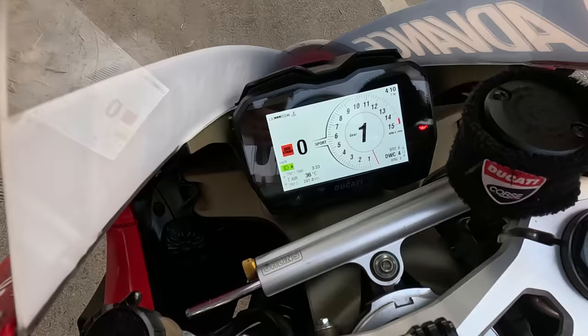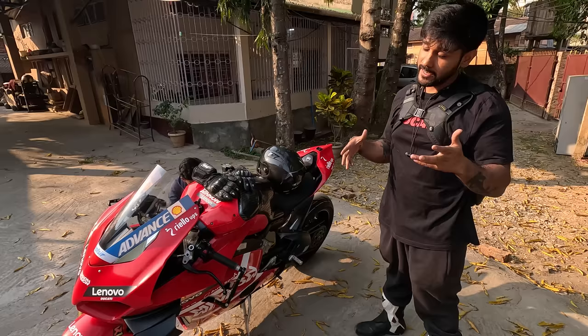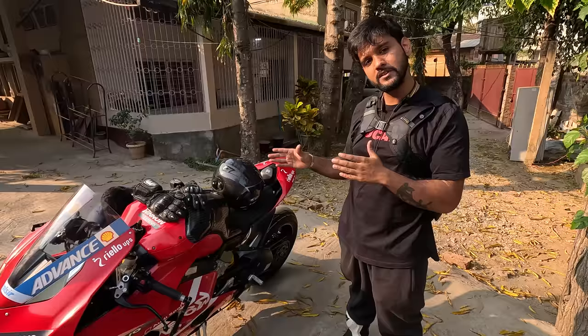So everything included, the bike and all the mods and all the maps, like the air filter and stuff, we are looking at somewhere around 35 to 40 lakh rupees, I guess. Yeah, it's a beautiful bike. I'm not surprised, honestly.